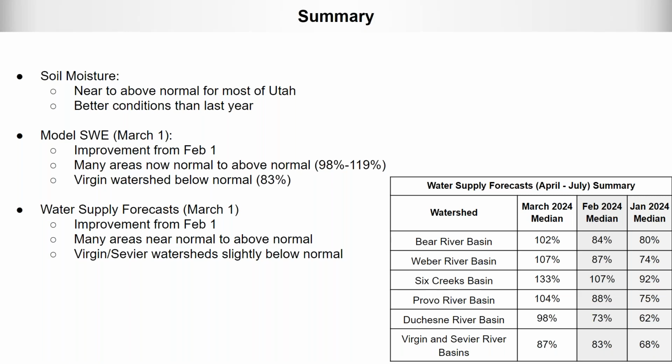And as far as our water supply forecasts, most areas had an improvement from the February forecast to the March forecast, an increase in the volumes predicted. Many areas are now near normal to slightly above normal, the exception being the further south in the Virgin and Sevier watersheds, where some of those we're expecting slightly below normal runoff volumes.